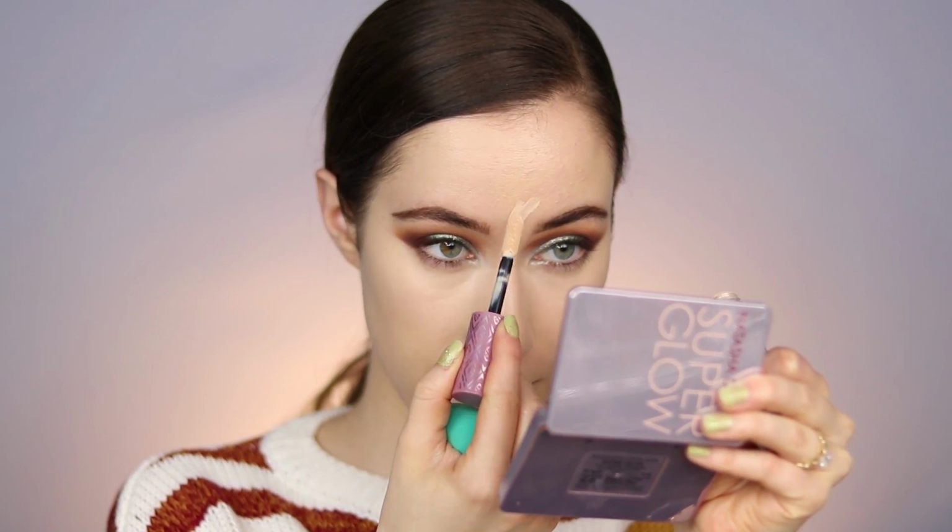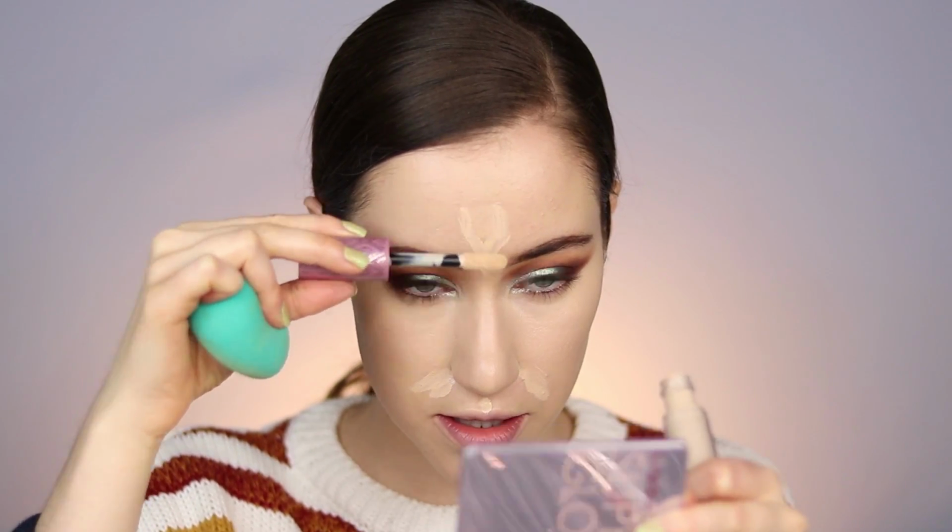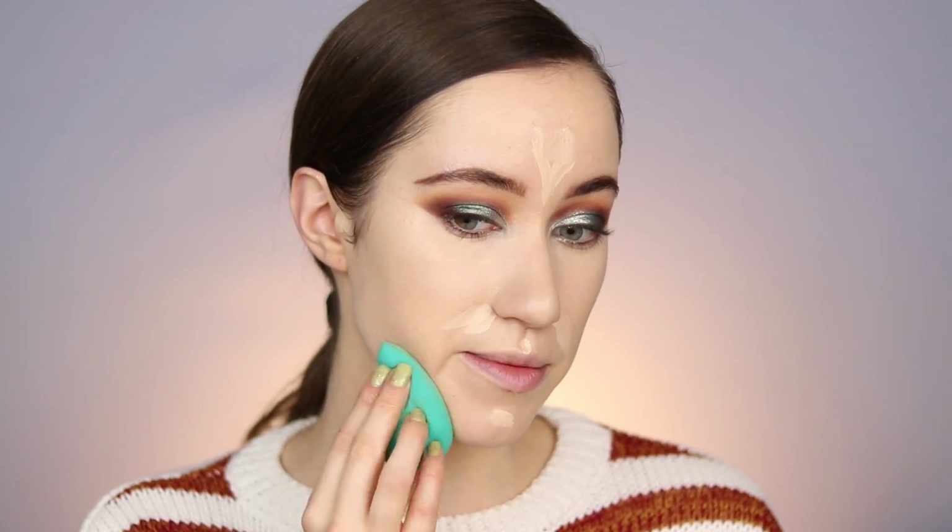I'm also going to use that concealer down the center of the face and a little bit around the nose here. And it is a little bit light, but I'm just gonna go ahead and put some along the jawline to cover up any extra blemishes. That's a cute look for me. Love it. All right, I'm just gonna go ahead and blend this all out with my sponge.